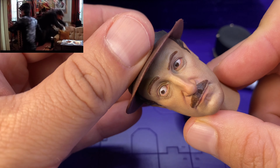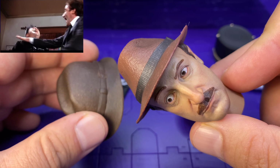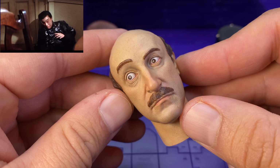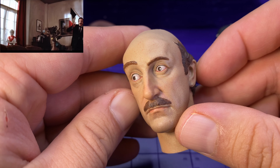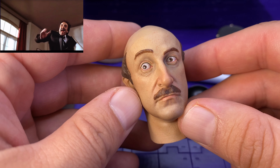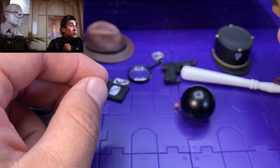Here's the second hat. One's just lighter compared to the darker brown, but such good detail on the eyes, that glossy eyes look in any of these 1/6 figures. If you haven't seen them, that's what gives them life, is the glossy eyes.